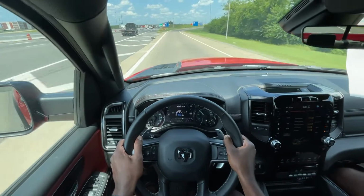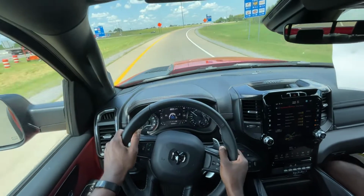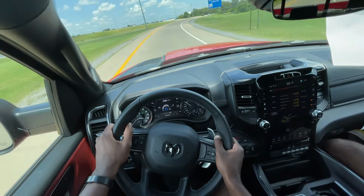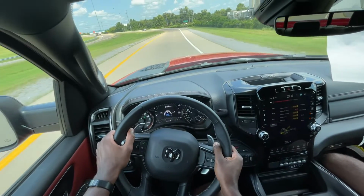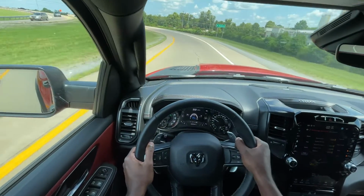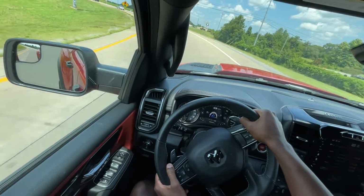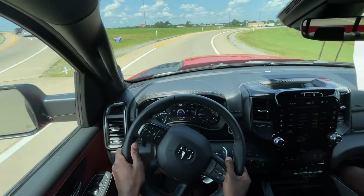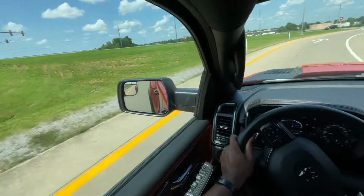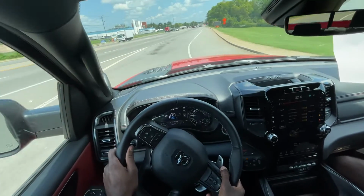Now, of course, the fuel economy is not the best, but if you baby this thing, you can get decent numbers out of it for a supercharged V8 lifted pickup truck. But don't expect to be saving at the pump with this thing here. But if you're looking at one of these, you should know that already.